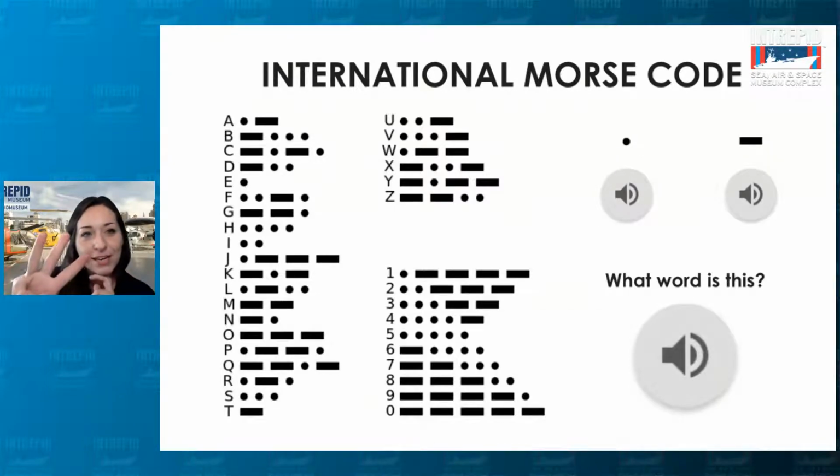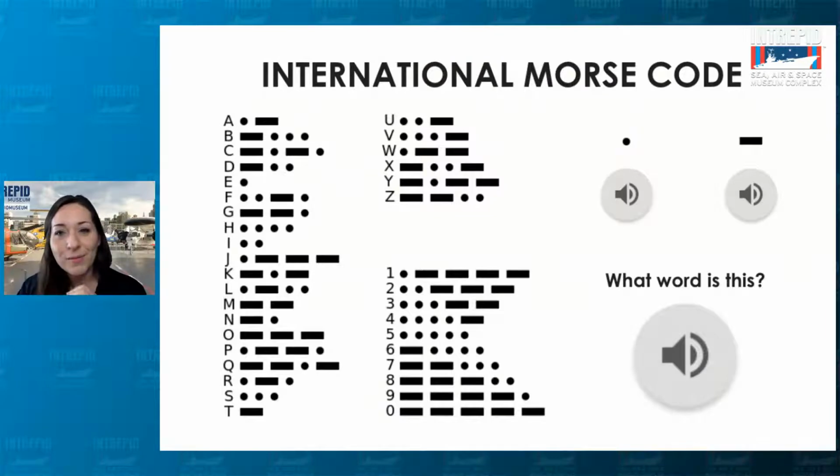Again, this is a 3-letter word. One more time, I'll clap it out for you. That was the first one. Second letter is. Third letter is.